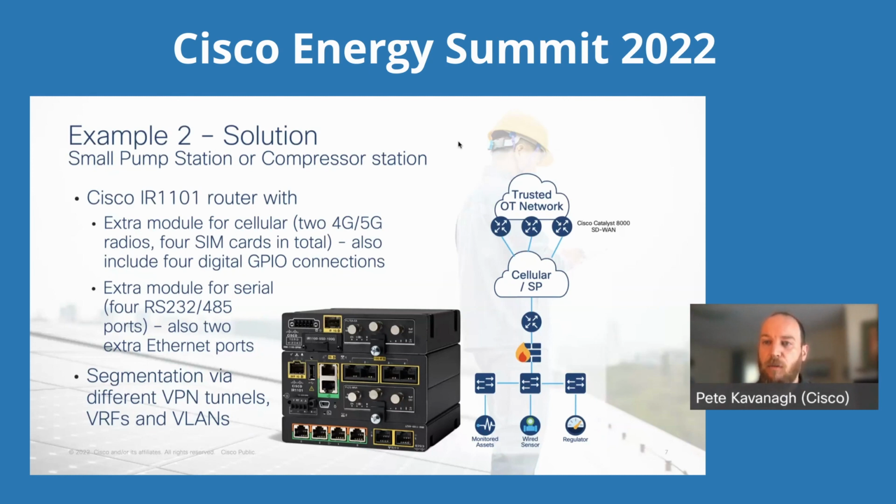It's just inherently more complex, right? So how can we maybe simplify that with a software-defined WAN layer that allows us to take care of that in a much simpler way, but also still leverage groups and templates. So, this is a pump station, but maybe I've got like 50 pump stations. Well, I don't want to go manually configure 50 things individually.